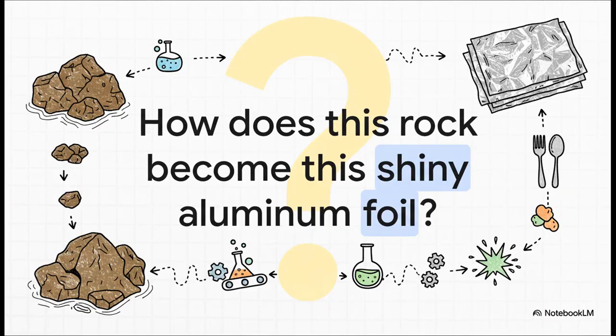It seems kind of impossible, right? I mean, how on earth does this dull, earthy-looking rock turn into the shiny, super-thin aluminum foil you have in your kitchen? This isn't magic, you know? It's a full-on chemical adventure with a bunch of steps. And that whole adventure, well, it kicks off deep underground.